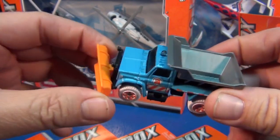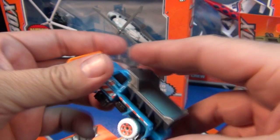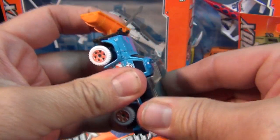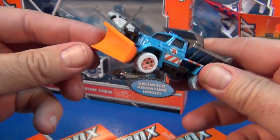Pretty neat. Got a movable plow. Does this move? Let's see. I don't know if this is supposed to tip. No, it's got a spot for it to hold in. So I think this just sits there. I don't think it moves. I could probably just yank it out of there, but nonetheless, it's got a neat little plow.